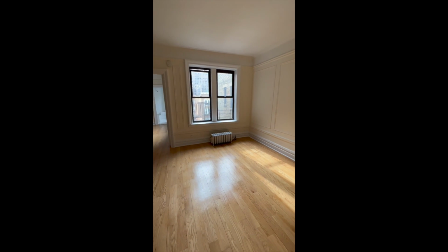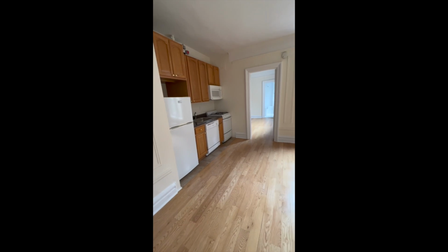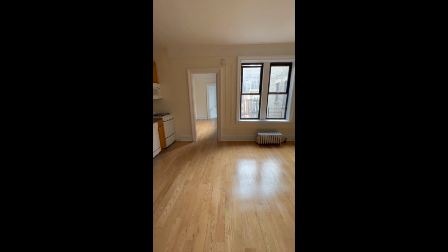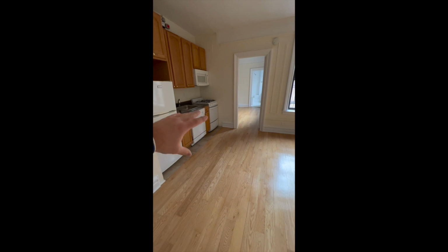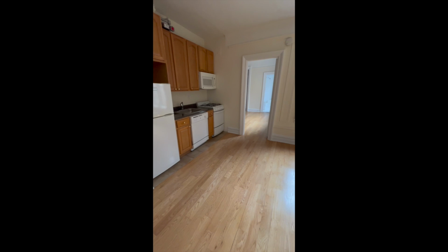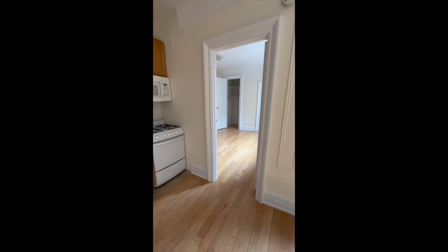Give you a good idea what the layout looks like here. It's a very big room. You could totally fit a sofa, entertaining area, TV to the right, maybe a little breakfast bar or a chef's cart or something, an island on the left. Very bright up here. I'll step into the bedroom space.